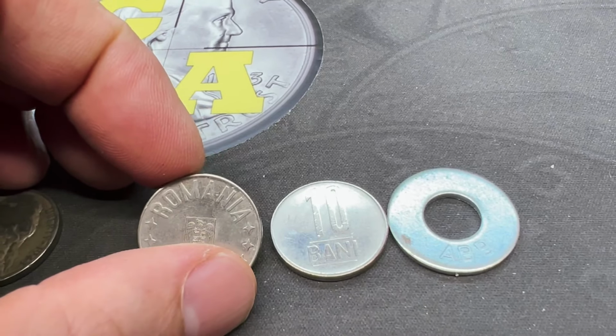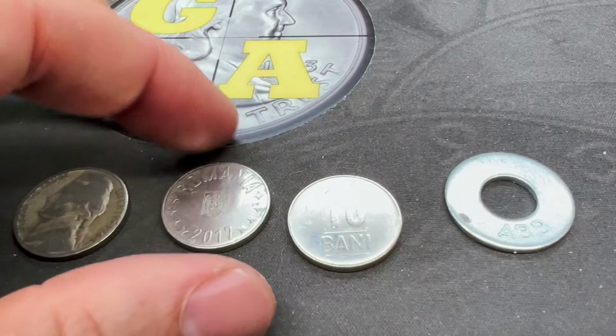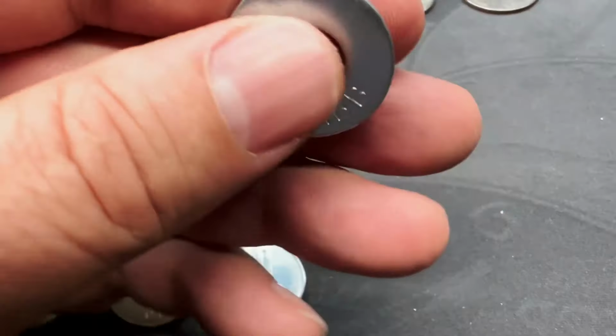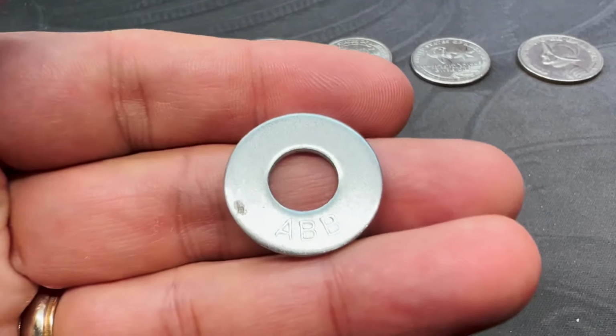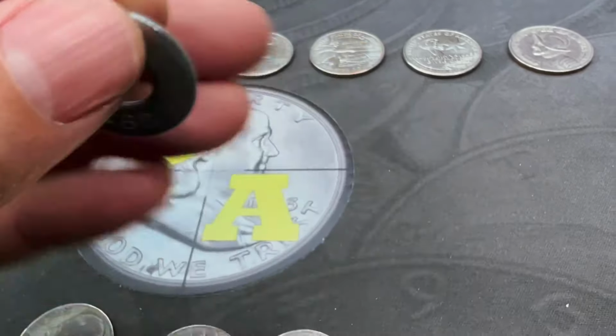Always nice finding a few interesting foreigns. I don't find a lot of Romanian coins. Again, I technically lost a nickel on these, but I still like finding the foreign stuff. And as I said earlier in the video, I mean, who doesn't love a nice washer from Home Depot? Or maybe Lowe's or Ace Hardware. But, you know, whatever. If somebody needed the nickel that bad, I'm glad they got it.